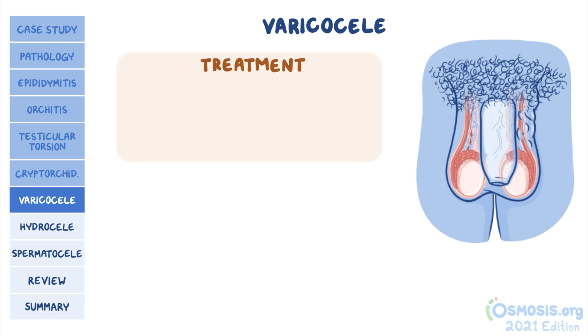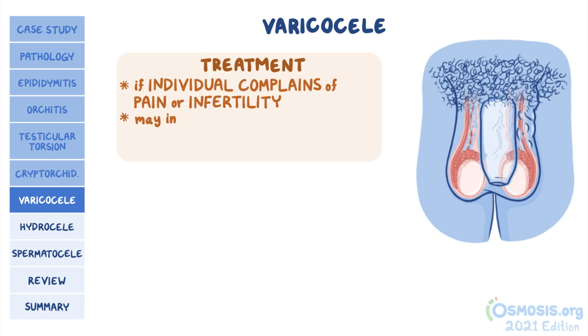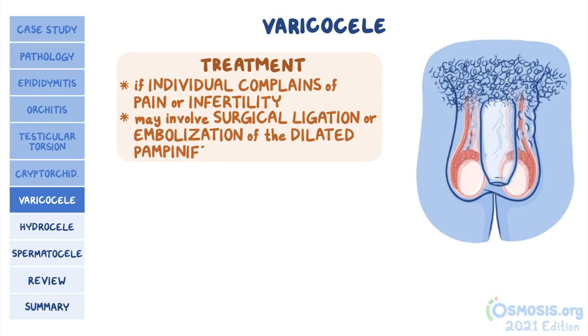Treatment of varicocele is indicated if the individual complains of pain or infertility and may involve surgical ligation or embolization of the dilated pampiniform plexus.